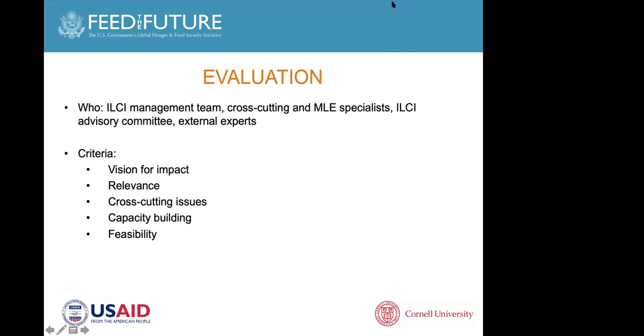Evaluating the proposals will be done by the ILSI management team, also cross-cutting an M&E specialist, and the ILSI advisory committee, as well as an external panel of experts. So we have many people looking at the evaluation across the LOI and the final proposals. This applies to both. The criteria we're looking for are really vision for impact, relevance, addressing cross-cutting issues, capacity building, and feasibility.